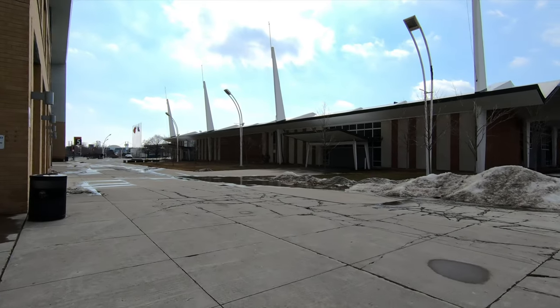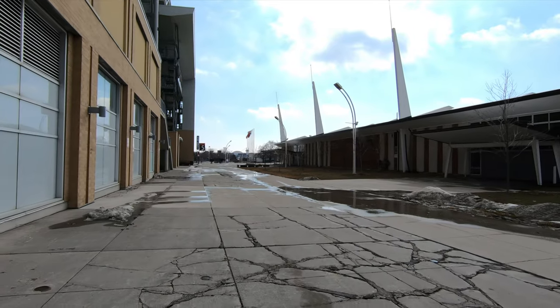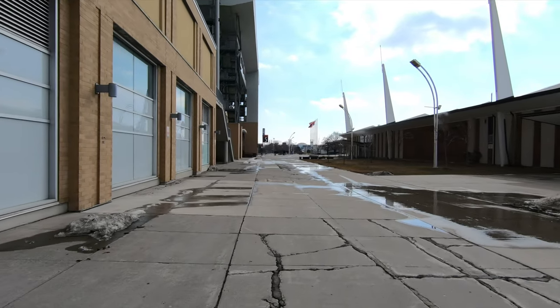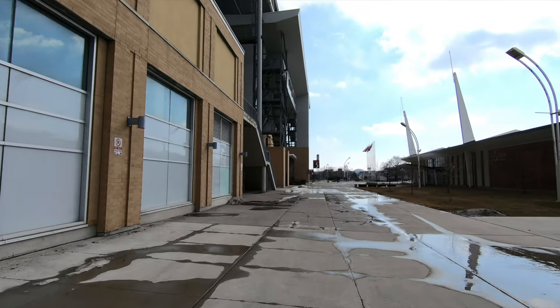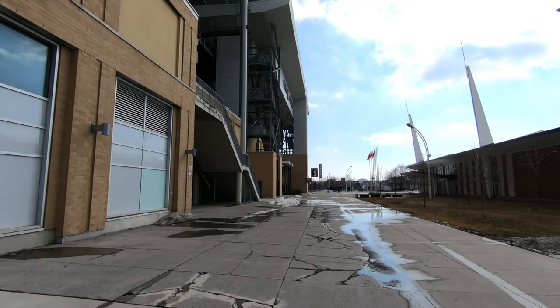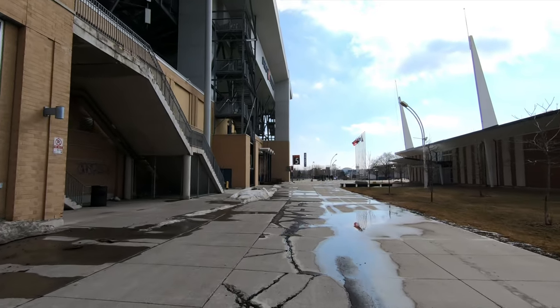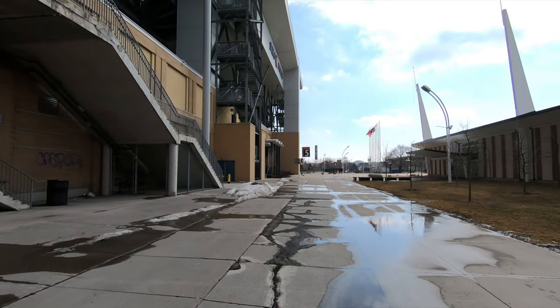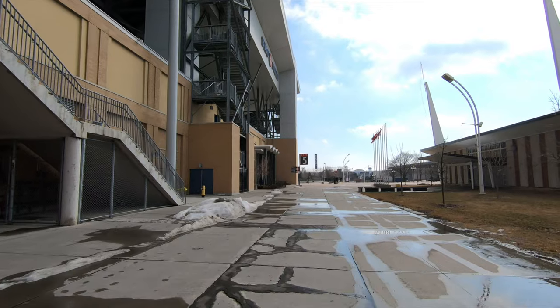So let's walk this way. Unexpectedly, I met the practice players and some of the fans. So that's something about life. You don't know when or where you're gonna walk into something you never plan or you never know.